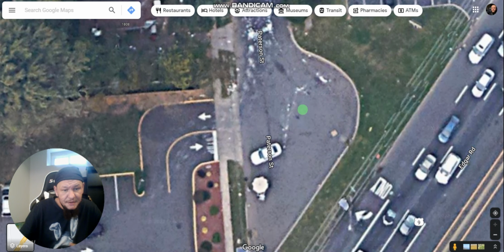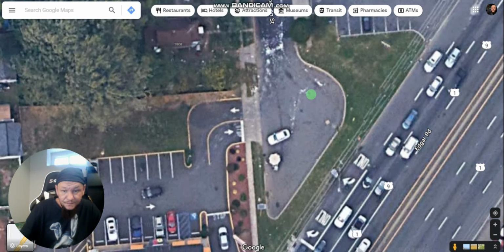Some benches here, you have trees over here, maybe a couple more trees and stuff, people hang out. Not asphalt though. Something a little bit nicer, a little bit more comfortable. Just food for thought.